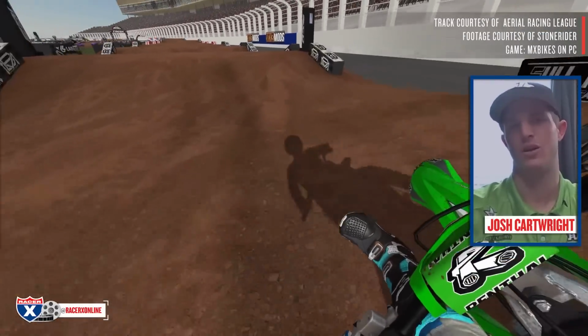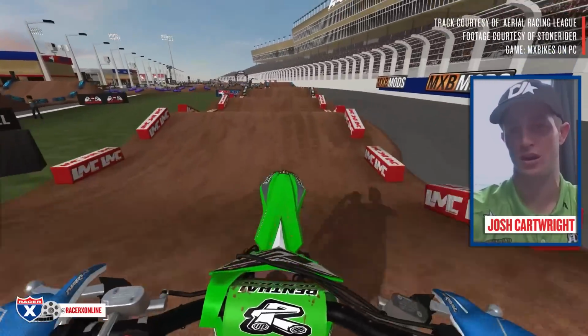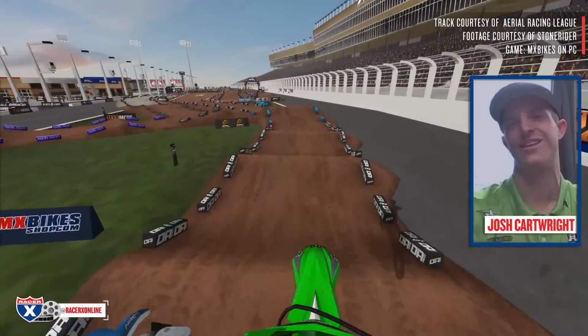You need a rig because it's 110 degrees, and what are you going to do, go sit in your truck in the AC? Like, it's not my style.